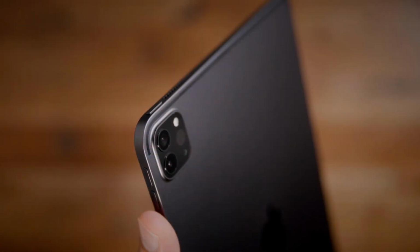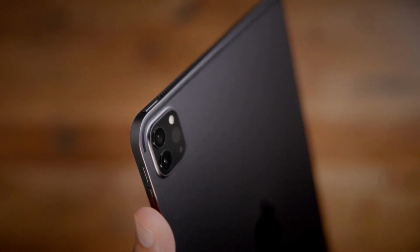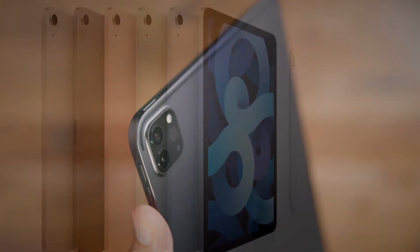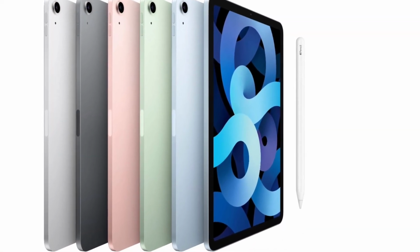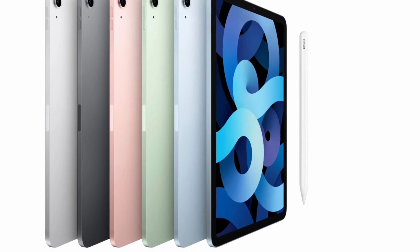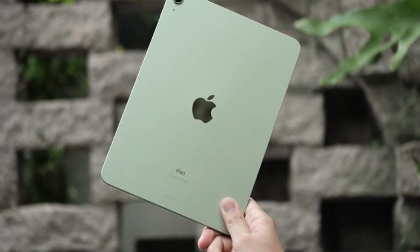A fall release would see it debut 2 years after the iPad Air 4. But no one would complain about a spring release and an 18-month upgrade cycle. In the meantime, it may be wise to take advantage of discounted prices on the very capable iPad Air 4 before it's gone.